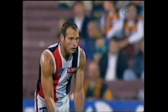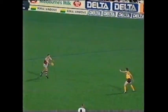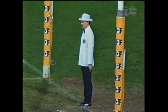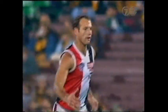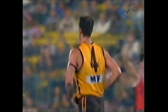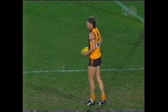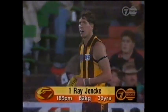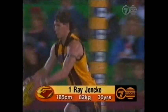Three goals for the year now. This could be his 34th, and he's pretty accurate, only 14 behind so far. He's got it. That's his third. The Saints still on a roll at Waverley. Stan Els must have a bit of an agenda to keep possession of the ball. They're chipping it around a lot, that midfield. The likes of McLaren and Harvey, Sirakoski, getting a lot of the ball.